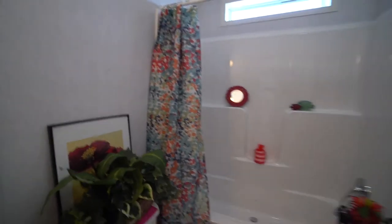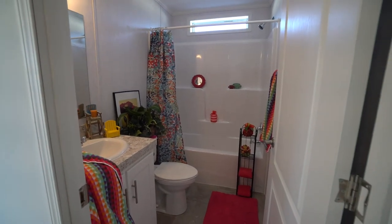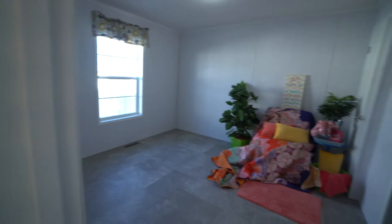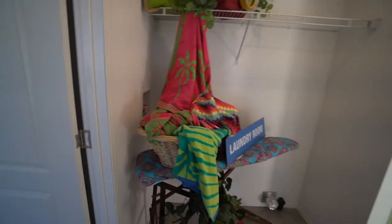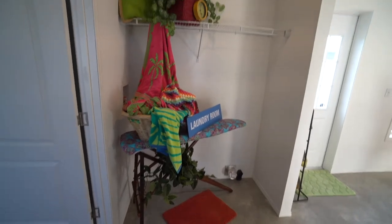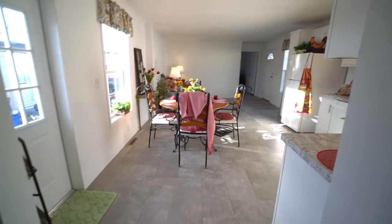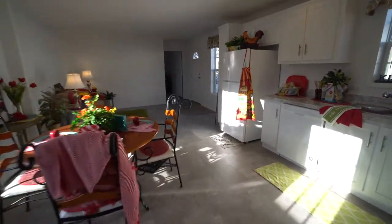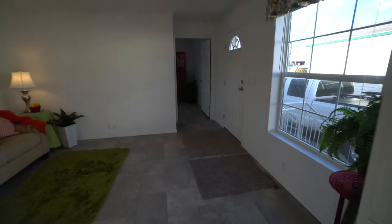So let's go check out the other bedroom. Take one more look there. One more look here. And one more look at the laundry area from this angle. There you go. And now we'll go to the other side to take a look at the second bedroom. So the second bedroom's on the other side of the house, gives those two bedrooms privacy.